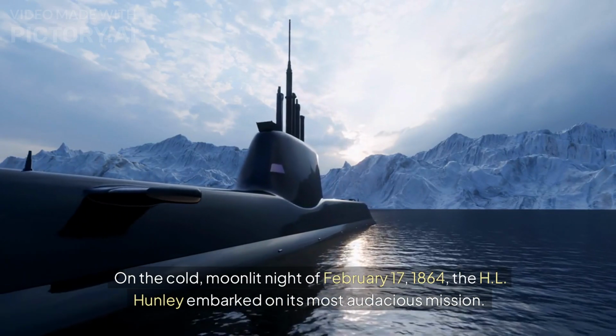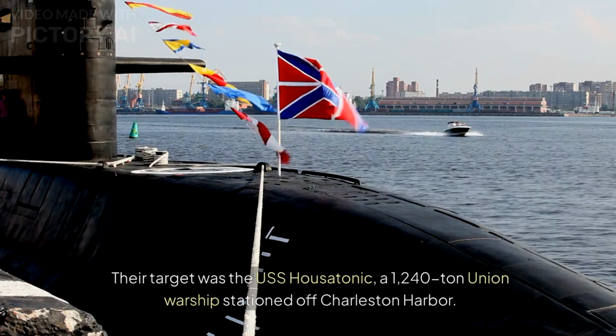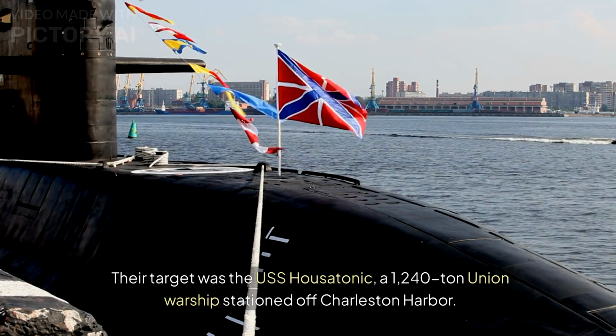Hunley embarked on its most audacious mission. Commanded by Lieutenant George E. Dixon, the submarine carried a crew of 8, including Dixon himself. Their target was the USS Housatonic, a 1,240-ton Union warship stationed off Charleston Harbor.